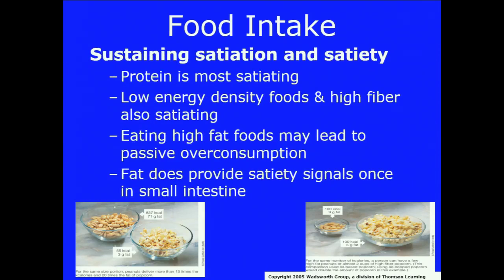Okay, so what types of foods or nutrients help to keep us full? Protein is the most satiating of the foods. Protein is the one food that makes you feel fullest for the longest, right? Also, low energy density foods and high fiber foods are satiating. We talked a little bit about that. High fat foods may make us eat more. That's what fat tends to do. And fat also does provide some satiety signals too. Okay, so that's energy intake.